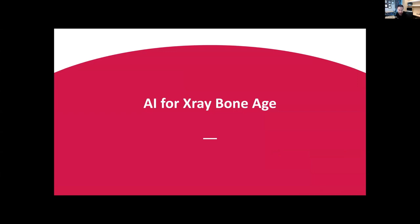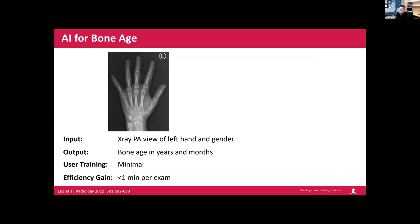So let's use as an example, using that framework, AI for X-ray bone age. We see these every day at St. Jude. So you get an X-ray. It's usually the left hand like this. And the information that is needed for the AI to work is that PA view of the left hand, and you have to specify their gender. And then the output is bone age in years and months. So it looks at this and compares it. And this is really important if there's a big discrepancy because they treat with that.